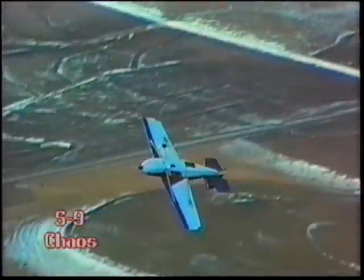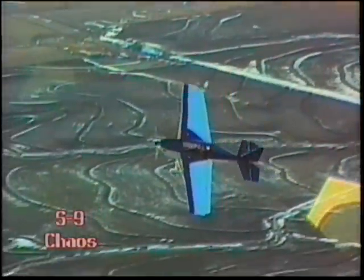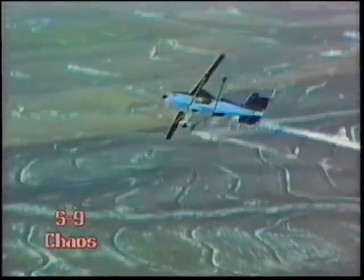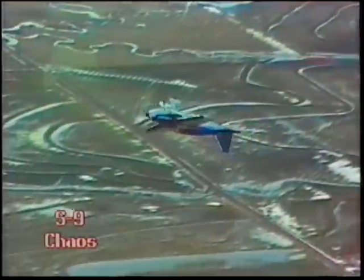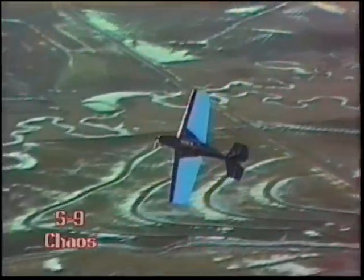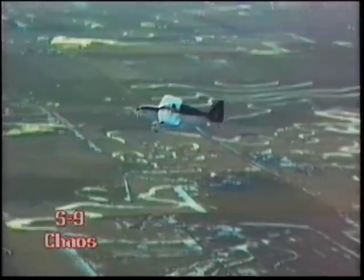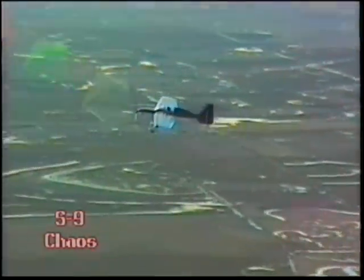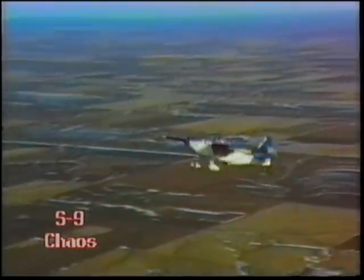With full inverted capability, a Chaos can whip through an advanced routine, leaving little doubt about the plane and pilot's ability to finesse the figures. Aerobatics is the intent of the Chaos, but the well-behaved plane is great for cross-country or around-the-patch flight. Pilot workload is minimal due to the light control pressures. However, do not expect the S9 to fly hands-off. Designed to be agile, the S9 is neutral in roll and pitch stability.